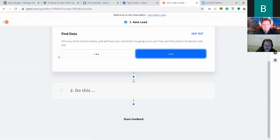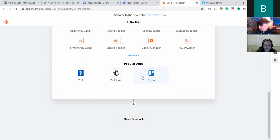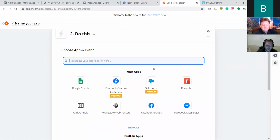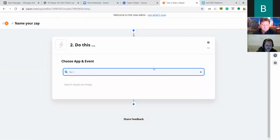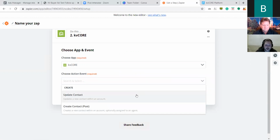So the next step, once you've added the account that you're going to use, we're going to add a step down below as soon as that verifies the data. The next piece that we're going to do is add in KVcore, and it's always by invite. So it may be a little tricky to get into KVcore the first time around. There are step-by-step instructions on how to do this on KVcore's platform.